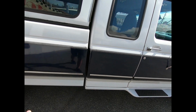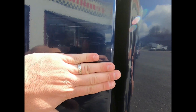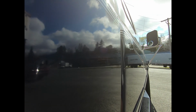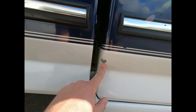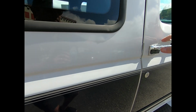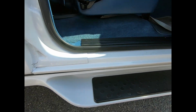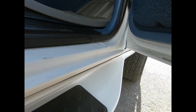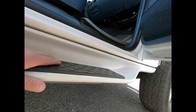It's got a couple old man dings. You can see a little kind of a scrape here. It's not very bad. I mean, you look down the side of it, it didn't even hardly put a little dent in it. And then a little bit bigger little dent here. But like I say, I haven't seen really any rust, except for, I'll show you in a second, the bottoms of these doors will look really nice.